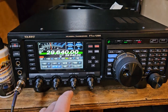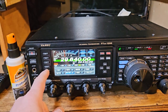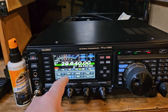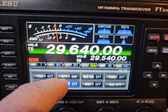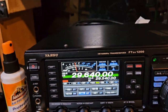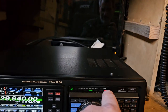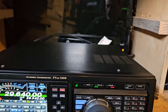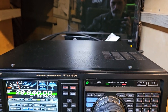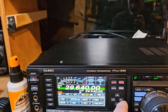Let's see if we can get rid of some of this noise on here. Now, it says repeater simplex, and I'm not really sure what that does, but I think we should be seeing here, you have a red on B. Let's just go ahead and see what happens when we select it.